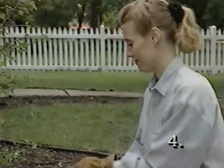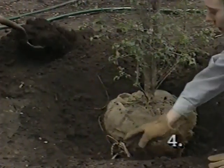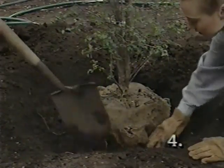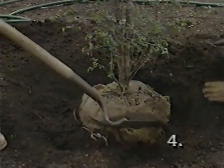Ours is fine. If you've got a heavy clay soil, some growers recommend mixing this backfill with peat moss to create kind of an intermediate zone for the roots to grow through between a good nursery soil and hard clay. And usually, your existing soil is going to be just fine.